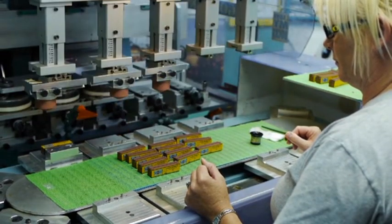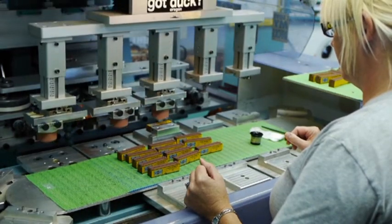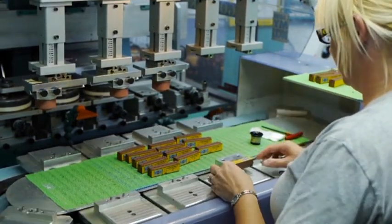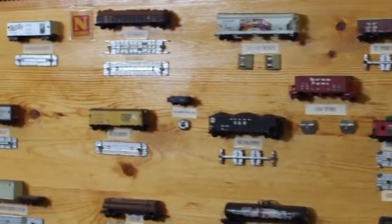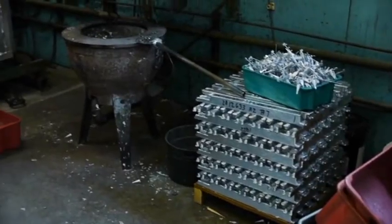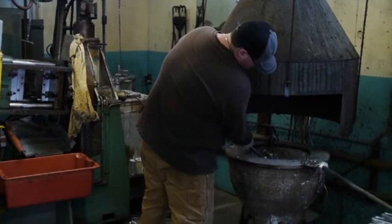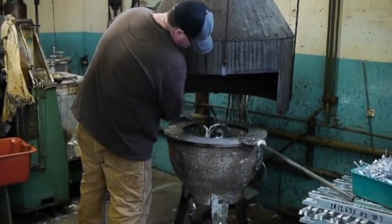It's a technical process that has many variables to contend with, but once mastered, very fine, extremely small details can be realized. It's well known that plastic isn't the only material used in the manufacturing of the Microtrains line. The underframes of Microtrain cars are metal, which give them weight and stability that allow them to track so well. The die casting department is where these metal underframes and other weights are made.